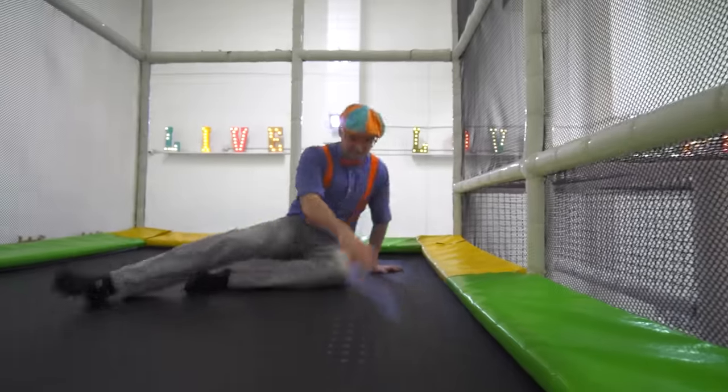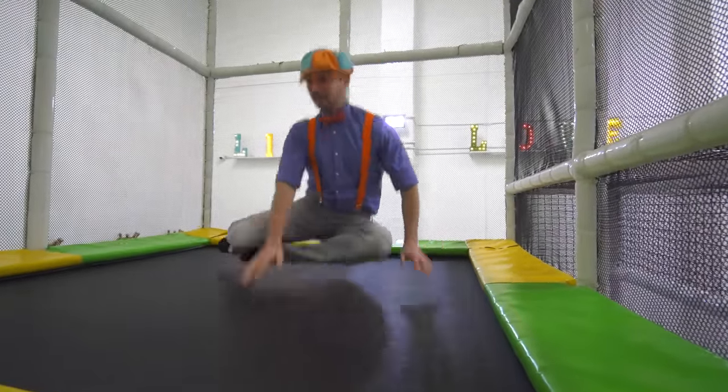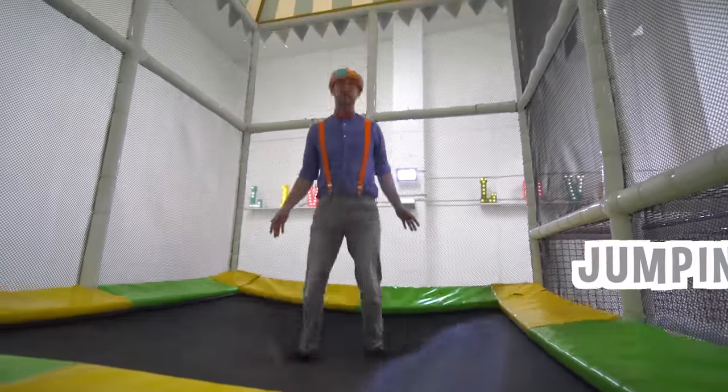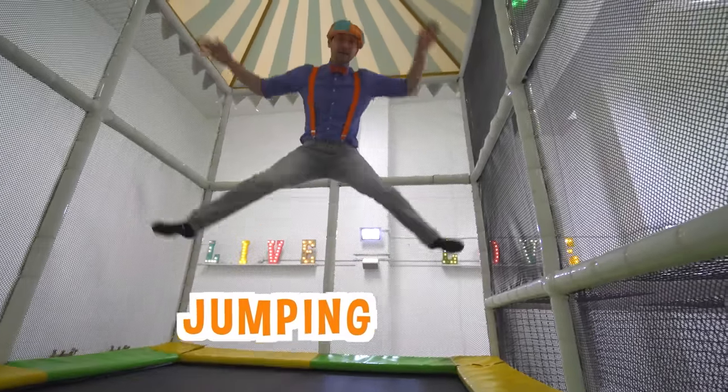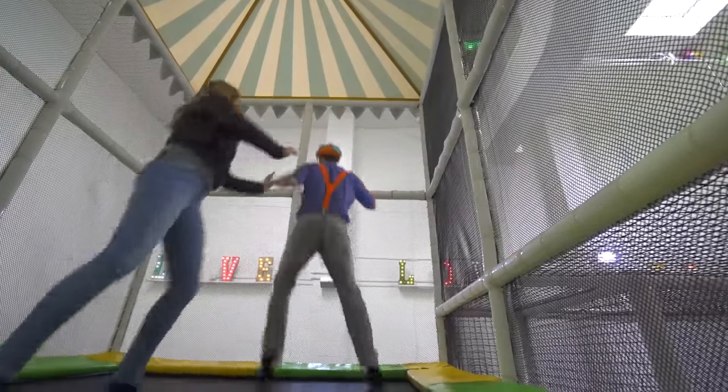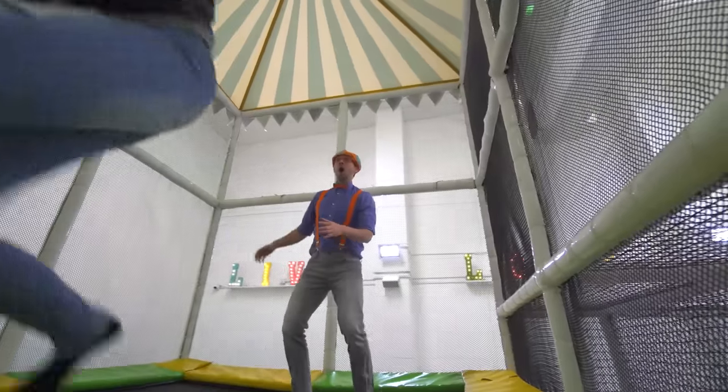Wow! See this? This is a trampoline! Wee, you can jump on it. Whoop. Wee. Look, I'm jumping. Whoa. Whoa! Blippi! Whoa. Bye.